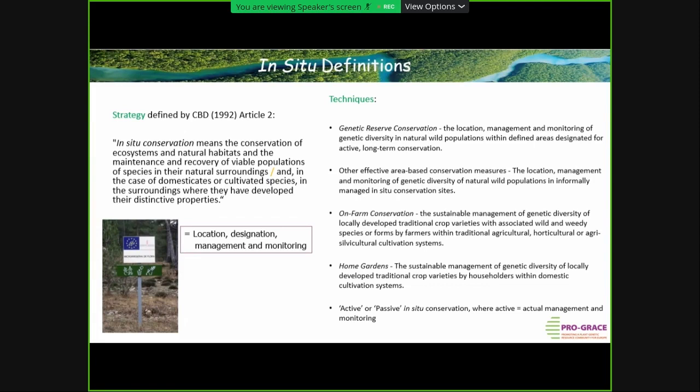Okay, so then we look at definitions. So we have definitions of in situ. Basically, what we're talking about is the location of our population, our target population, designation of the site for active monitoring or management, and then actually doing the management and monitoring. Though I stress again what I just said, in that you don't necessarily have to do a lot of management, because you're choosing the site because it already has large populations of your target taxa.